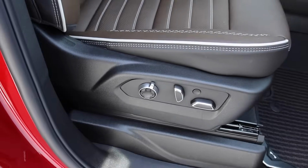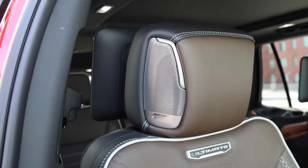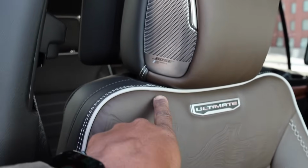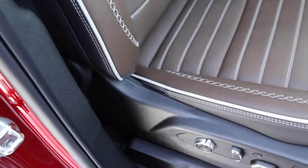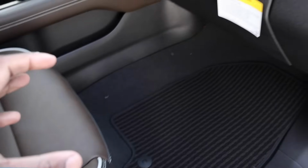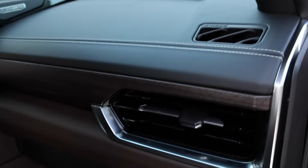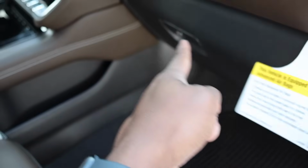16-way seat for the passenger with the massage function. And notice the headrest too. I didn't show that to you on the other side. You had the speakers built in. And piping on the dash here. All this is wrapped in leather. More wood. You have that brown leather. All this is hard plastic down here.